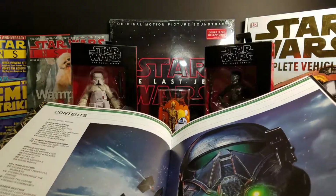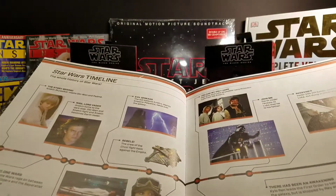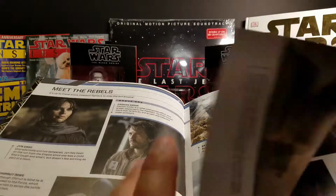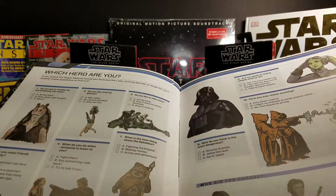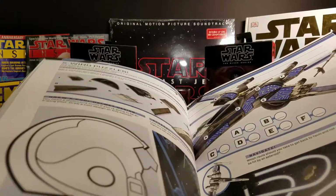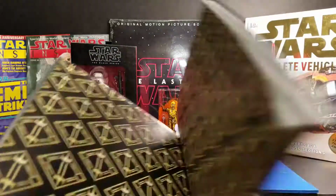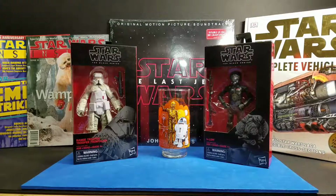We have the 2017 one, which is actually really cool. The only disappointing thing is that they printed this without any of the Solo stuff in it, so I don't know exactly what they were thinking there. They should have included Solo since it also came out in 2018, but it's a pretty cool book. It has a nice artwork picture of Rey on the back, which is pretty cool.